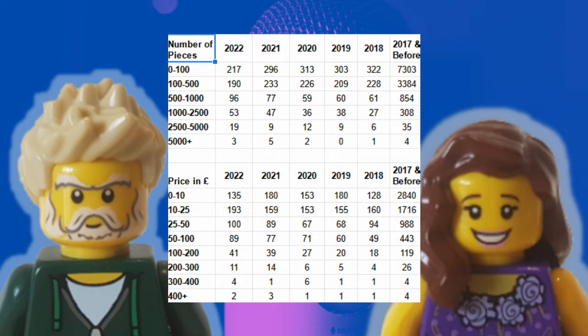Well, we've always known they were bringing out bigger sets. Yes, but we were worried about whether that was having a detrimental effect on the sets that are more consumable by the younger audience. Yes. So they could have been doing that whilst keeping up the number of sets under 100 pieces. But this data clearly shows that it's to the detriment of those small sets. Yeah. So that's bad. And again, I think that's reflected if you look at the other data on price of sets. The 0 to £10 range has dropped by like 45 sets.